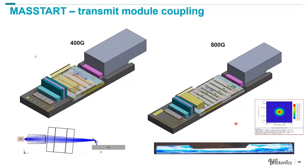Coupling efficiency is pretty good. We have a 1 or 1.5 dB, up to 2 dB coupling loss simulated. This is not as efficient as the more sophisticated hybrid or butt coupling, but it should be sufficient as long as you have enough budget in your loss budget.